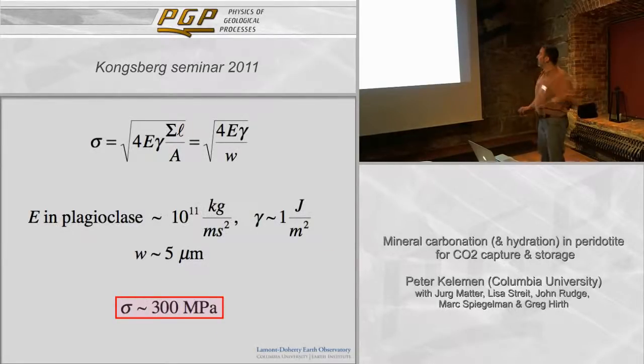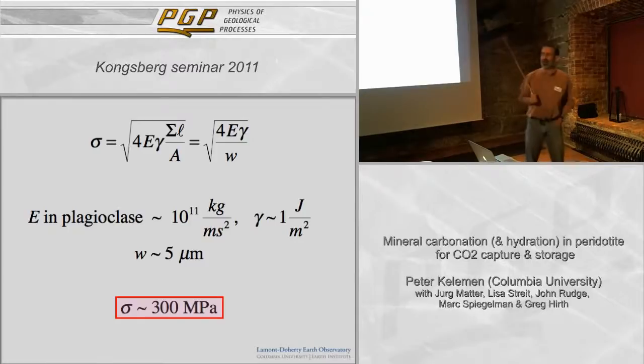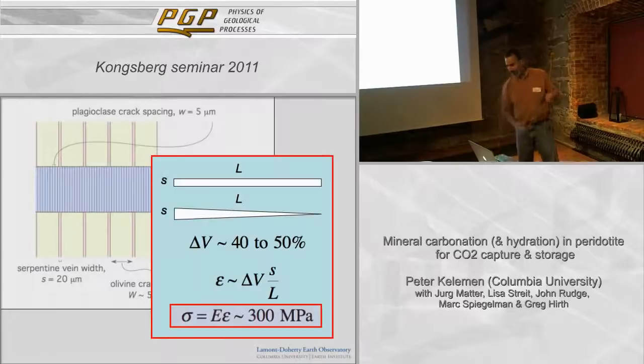And so putting that and some well-known constants into this expression, and observing the crack spacing, I was getting ready to measure this and I went back to your paper and this nice histogram. The crack spacing is about 5 microns. We get an overpressure of about 300 MPa, which is, as I say, consistent with the free energy estimate.